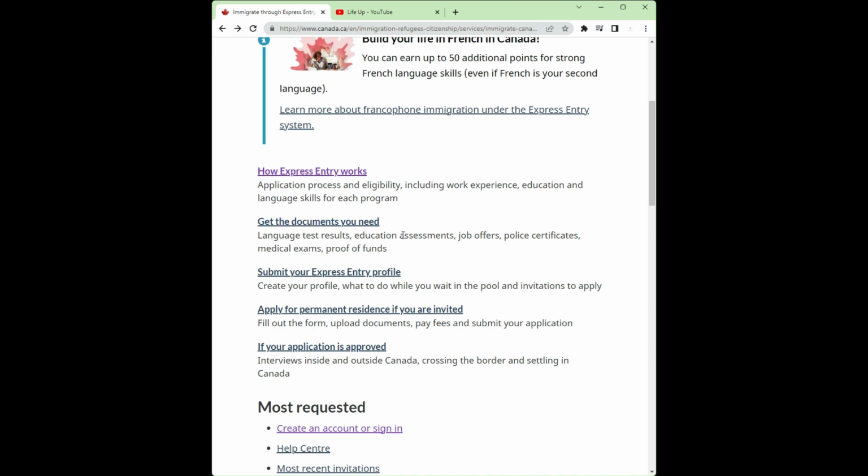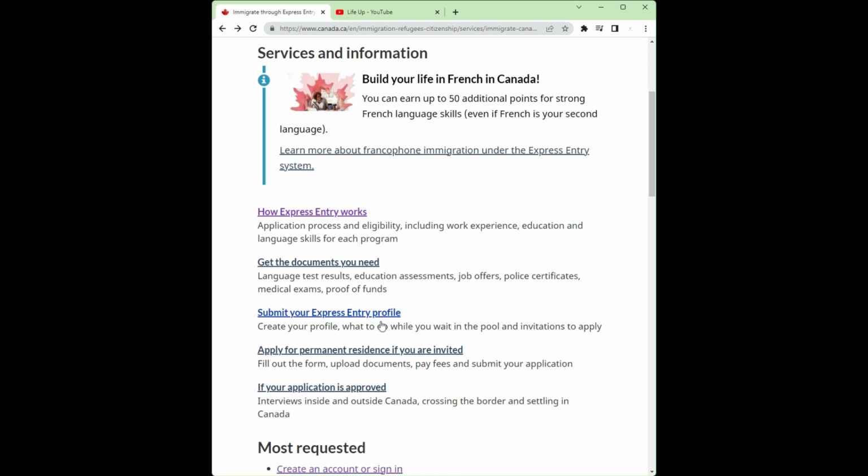We need to get the documents you need, submit your profile, and then apply for permanent resident if the application is approved. And then if you have all documents and you qualify and you are selected, all this process could go through within 1 month because draws are made every month.